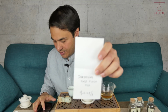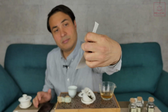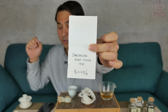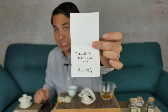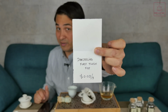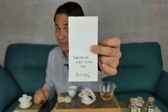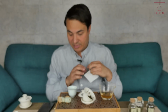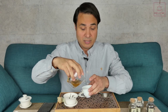Okay, so this is Darjeeling, first flush. FOP, so flowery orange pekoe. So yeah, not the absolute top grade in terms of the picking grade, but decent, and the price is good, very reasonable. So what we're learning is Muller does not overcharge for their teas. They may not be giving you the best out there, but they're not overcharging you. So I think that that's a fair price for that tea, personally. So well done. And as I said, anything above a 5 is worth some congratulations. I'm even going in for another sip.